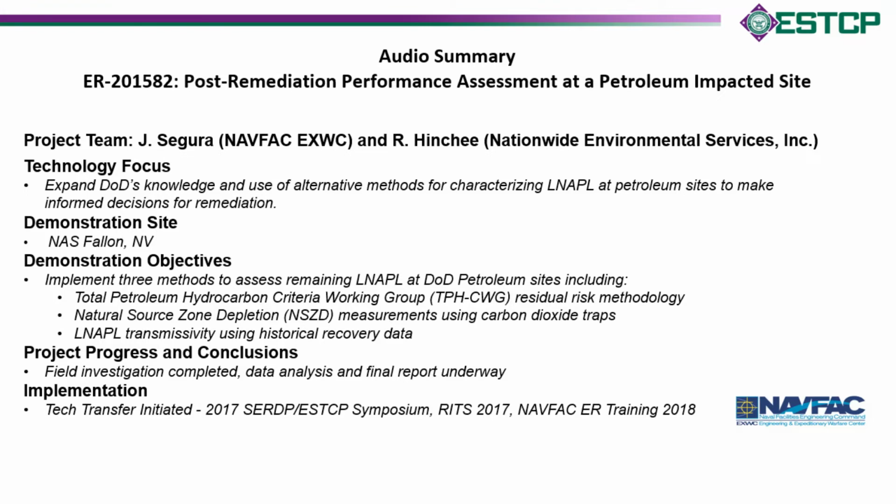But let's move on to some of the key findings and takeaway points from this project. At our test site, which is a fuel farm located in northwest Nevada, LNAPL recovery has been occurring for over 30 years now. And the recovery here is becoming increasingly marginal. And we are noticing that this trend is likely going to proceed for many years down the road.